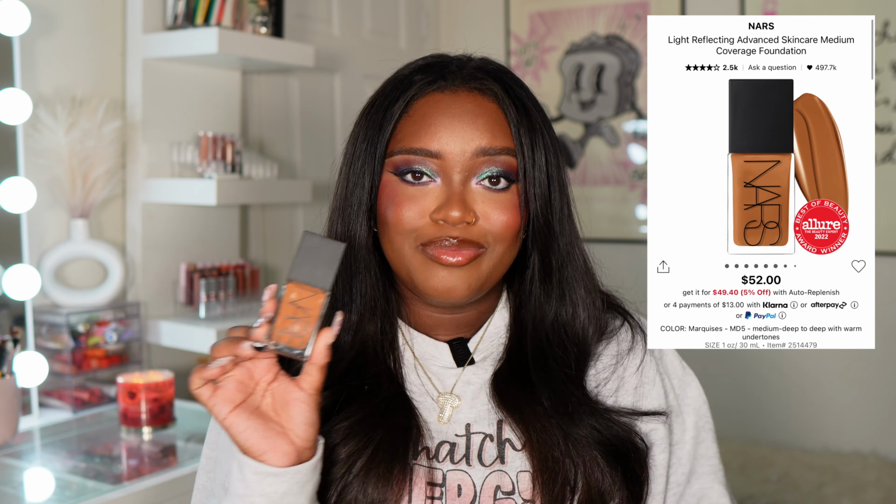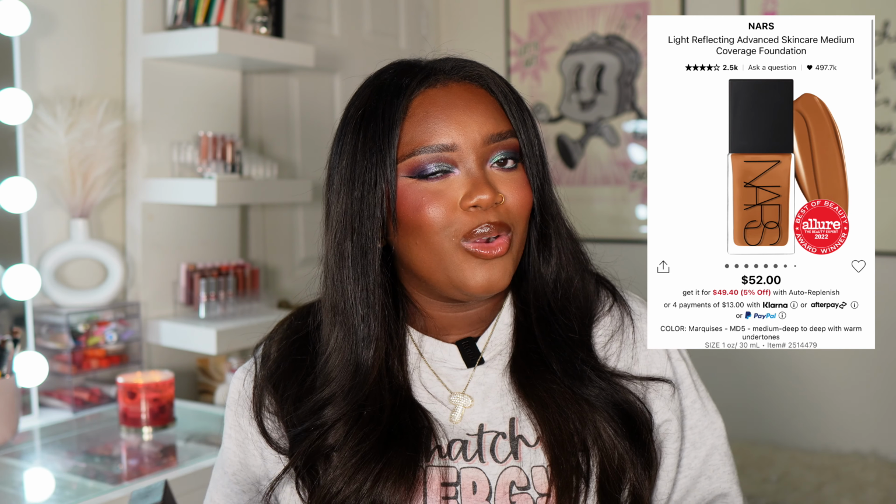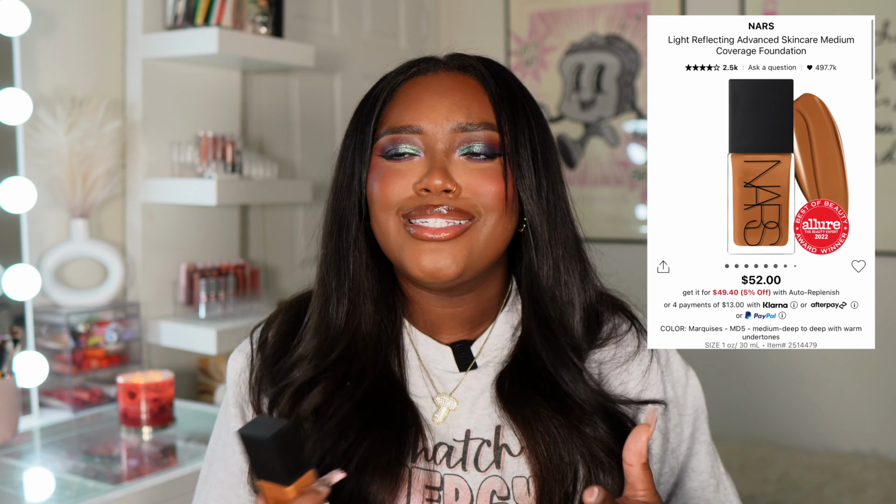Now this right here, I love it. I absolutely love this. Now this is more of a glowy kind of foundation, but it's more like lit from within glowy. Skincare glow, looks healthy. It looks healthy on the skin. Like when the light hits my skin, you can see this healthy glow. The shade that I'm in this particular foundation is Marquise.